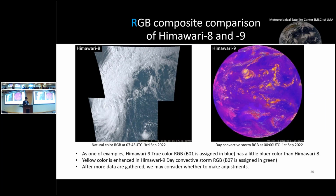In the previous slide, I said band 1, 5, 7, and 16 have relatively larger differences than other bands. I have prepared two RGB composites, True Color RGB assigned band 1 in blue and Day Convective Storm RGB assigned band 7 in green. Please look at these GIF images carefully. Himawari-8 and 9 images are being displayed alternately every second in these images. Looking at clouds in the image of True Color RGB, you can see the image of Himawari-9 is a little bluer than Himawari-8.